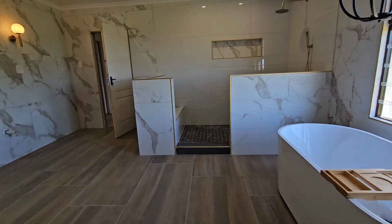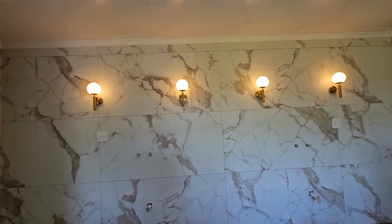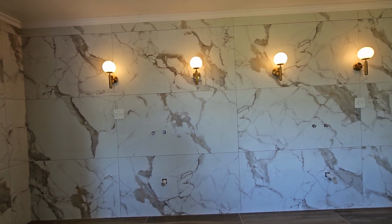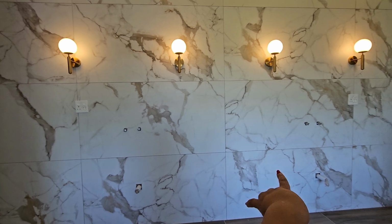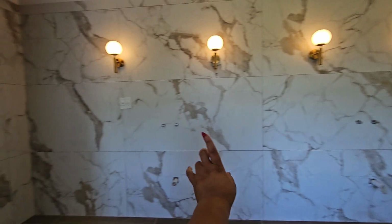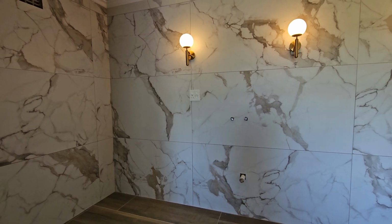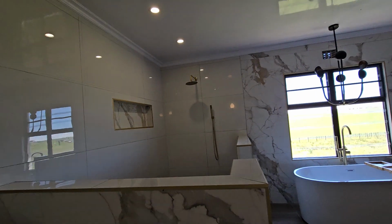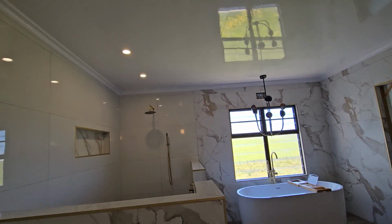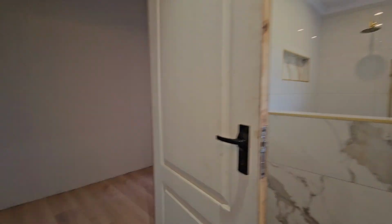And that's another view of the bathroom. And look at my lights here. And so there's going to be a vanity there, a makeup area there, a vanity there, and a medicine cabinet. But anyway, yeah, so here's the bathroom. I'll show you the night view as well.